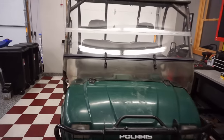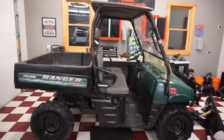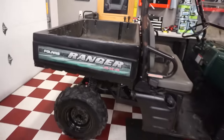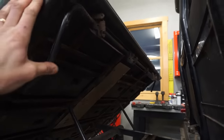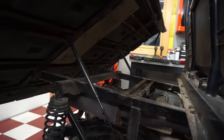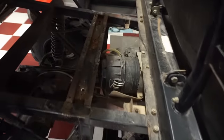All right, we got the beast in the garage here. You can see how much of the garage it takes up. Pretty big machine. This thing does dump. Let's see, it's pretty cool. We can lift this up from the other side as well.